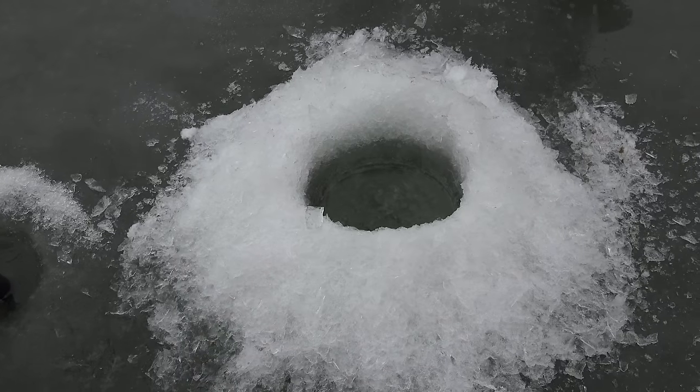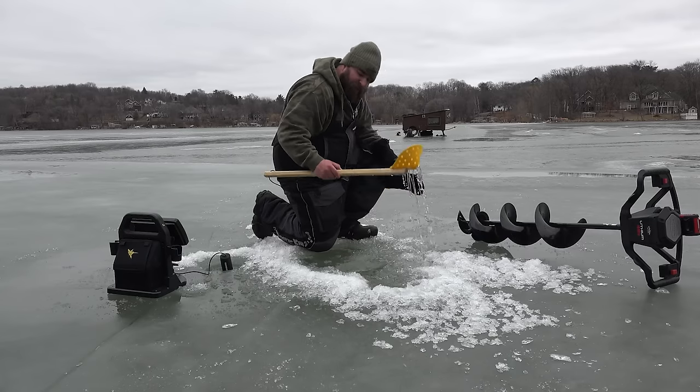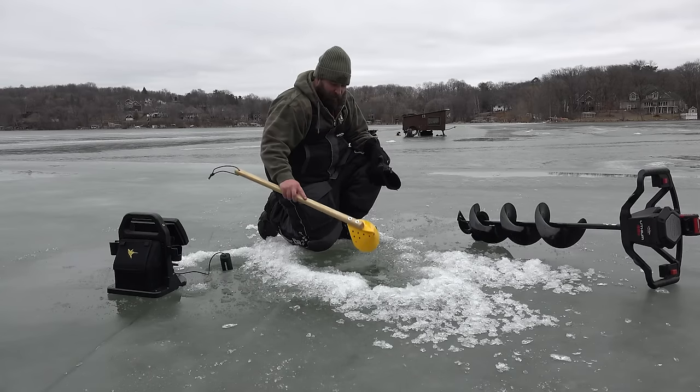Yeah, that's a good amount of ice. Yeah, there's still 9.5 inches of ice here. Sweet. Really good.